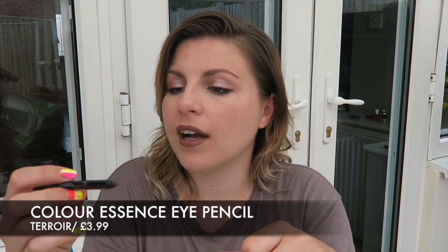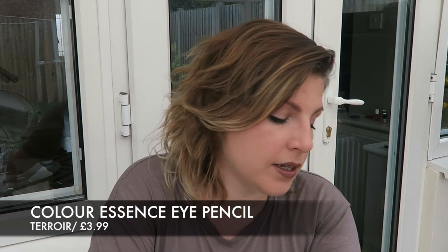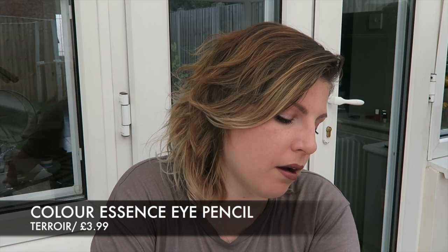Okay, then I got, well, one eyeliner. I went crazy with the lip liners. I'm excited to show you those. One eyeliner that I'm wearing right now, and the colour is Terroir. Not a day that I film goes by when there's not a siren or someone mowing their lawn. Crazy. This is a dark brown.